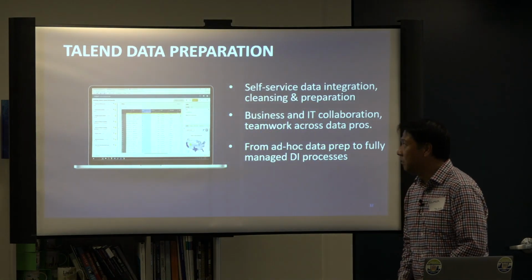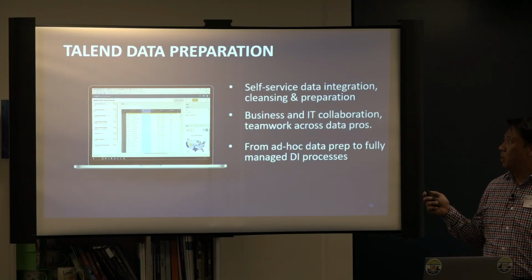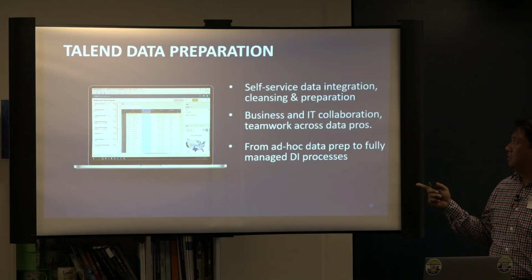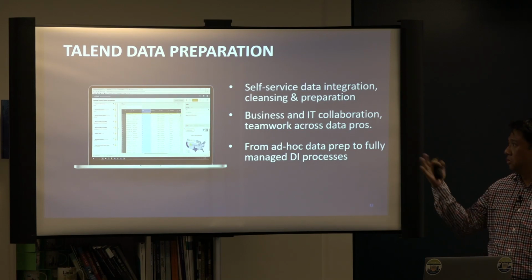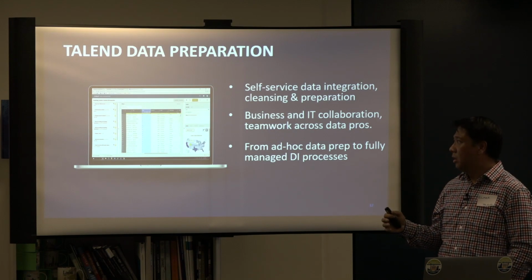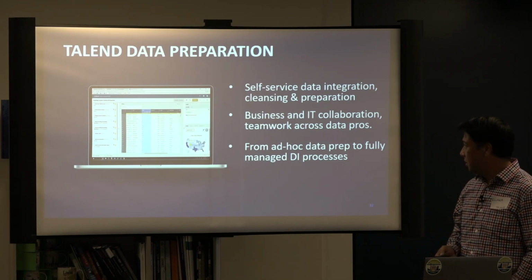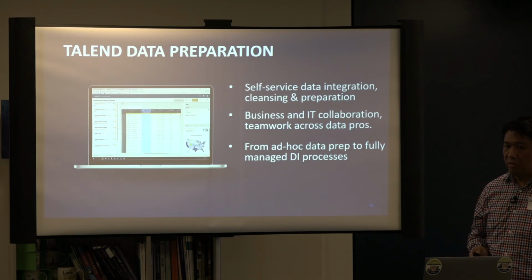Okay, moving on. One thing that we have is Talend Data Preparation. It's a self-service data integration and cleansing solution. It's a web-based application, whether you're using on-prem or cloud. So business users will be able to do their own self-service data cleansing. We're going to go through that.